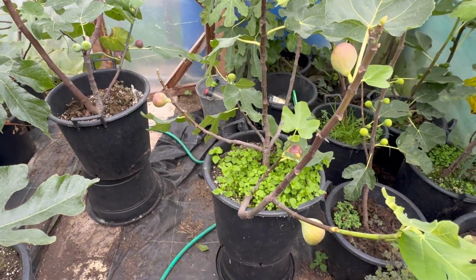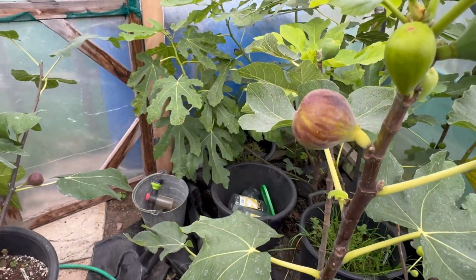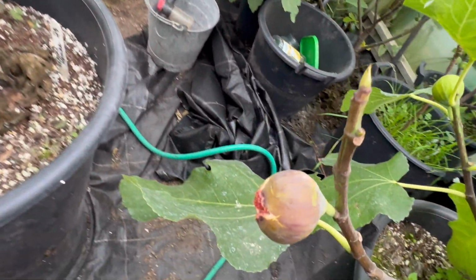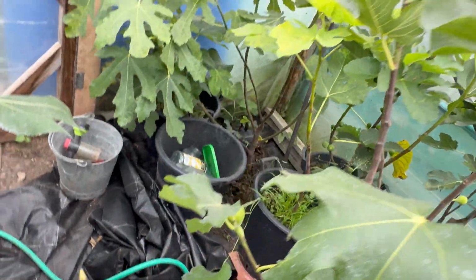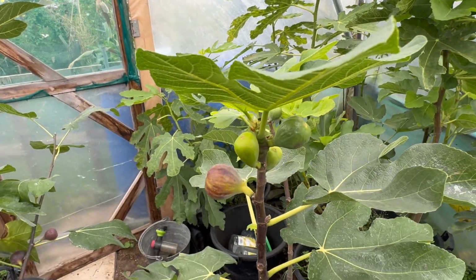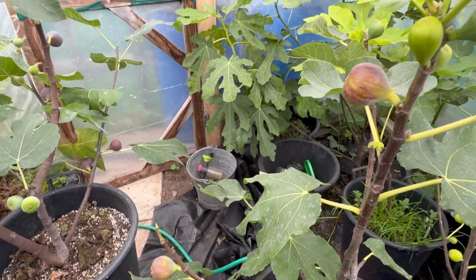So I'll start with the Algerina Blanca here. I've been talking about these figs for a while. It does split if you overwater it. It tends to split a little bit around the eye, but if you're growing them in the greenhouse like I am, and the humidity goes up, they sort of get moldy.